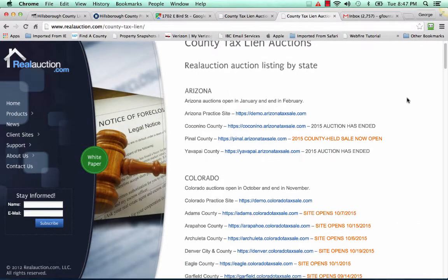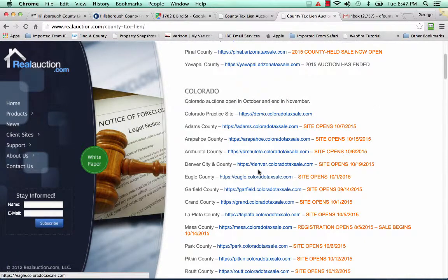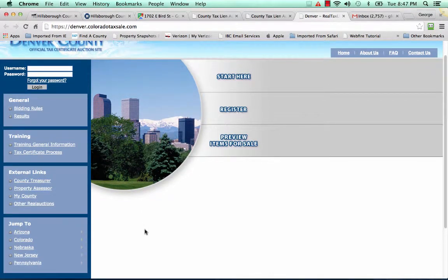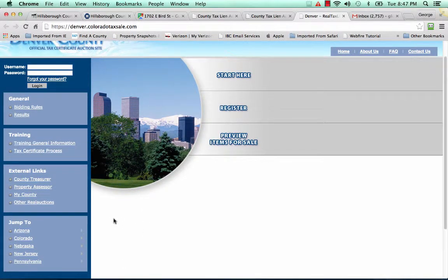Let's see if we can get into Colorado. Denver and County. Let's see if we can get into this one. All right. Can we just look at some? The good thing about once you've registered with Real Auction, you can see down here at the bottom where it says jump to. Once you've registered once, you can buy certificates in Arizona, Colorado, Nebraska, New Jersey, Pennsylvania. You can just jump around and buy liens, so one registration covers them all.